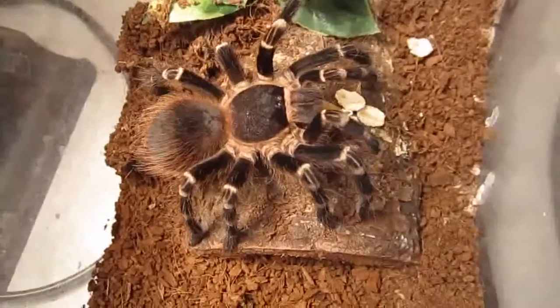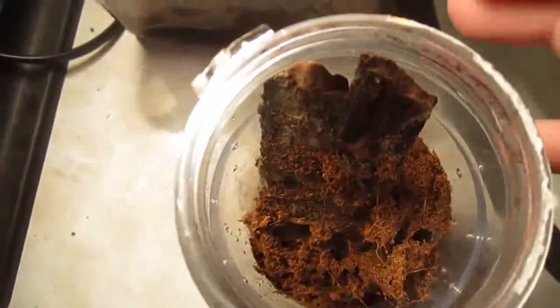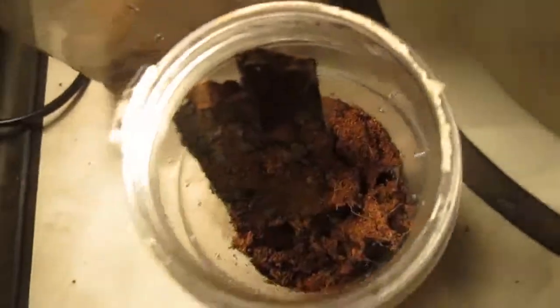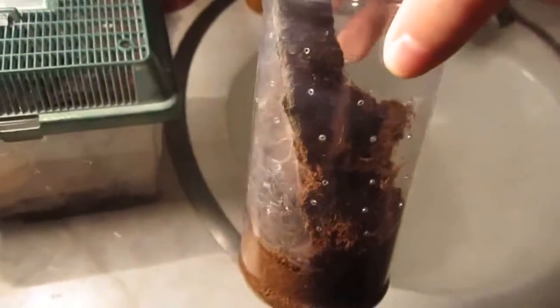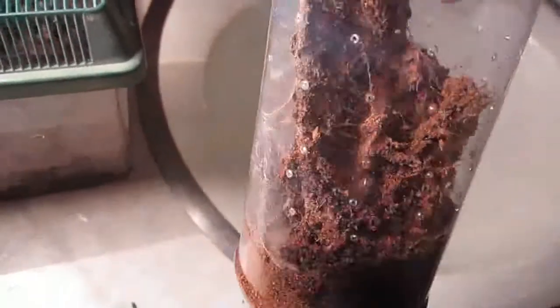Good. Alright, next. Here's my freshly molted Heteroscodra maculata, the Togo starburst baboon. Unfortunately, you're not going to be able to see it too well because it's in that webbing right there. But it really does seem to like its new enclosure. So, it's made some cool tunnels.